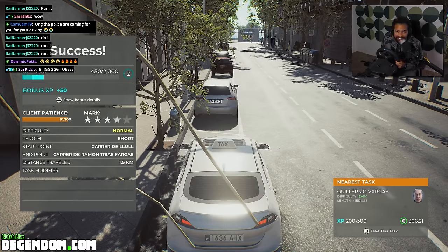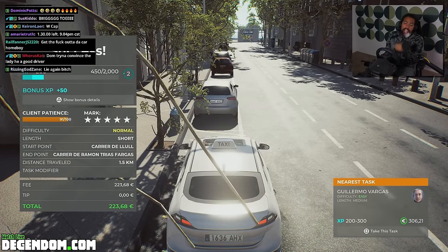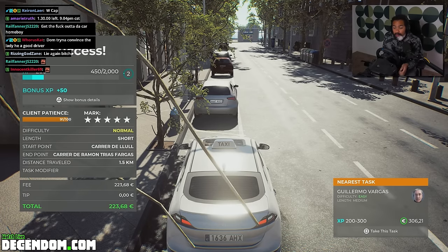What'd you tip? 5 stars. No tip! Cheap ass bitch! But low-key, for 223 euros, I ain't even mad about that, bro. Okay, can see that? Oh, I got a nearby task.